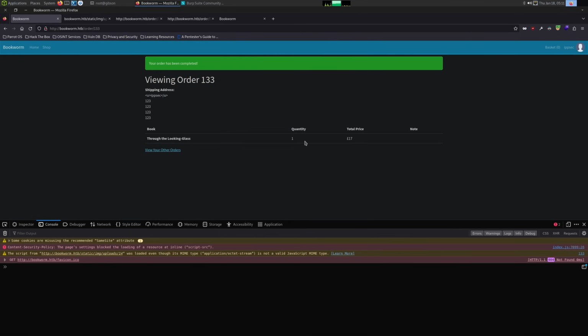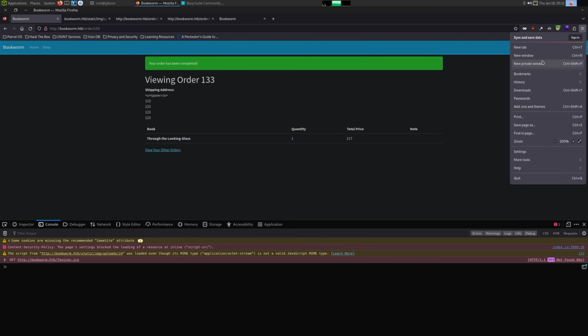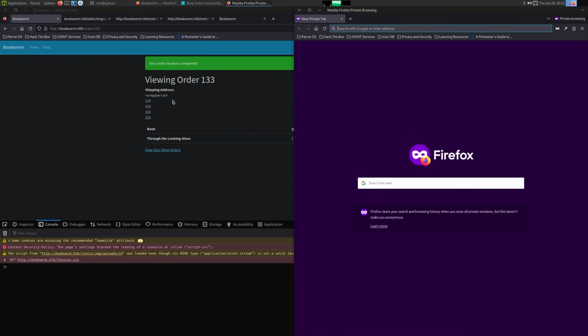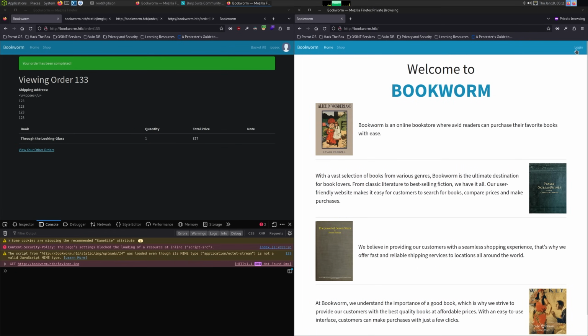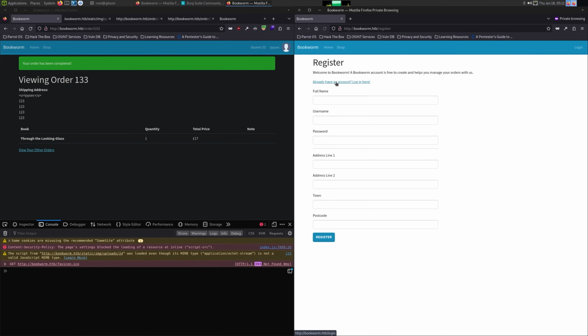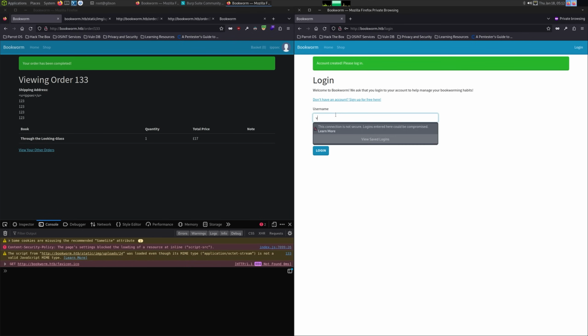The thing we have to figure out is, is there an IDOR vulnerability in the basket itself? Because this doesn't really do us any good if we can't poison other people's items. So the easiest way to test this is just to create another account and have another browser. So I'm going to go back to bookworm.htb on a different browser. We can log in. We're going to create a new user. I'm just going to say this is the victim. Same password of password and junk everywhere else. So we can do victim, password.